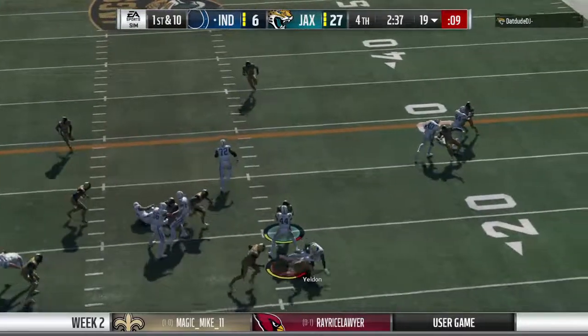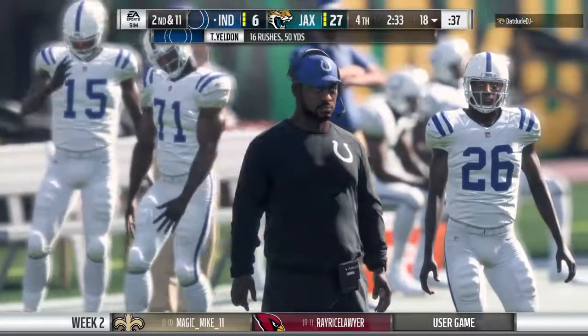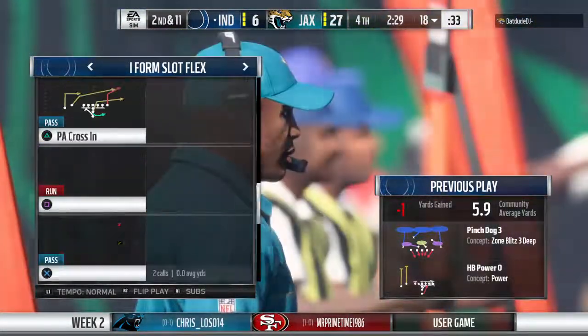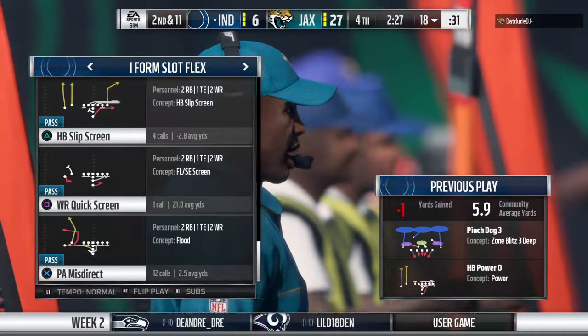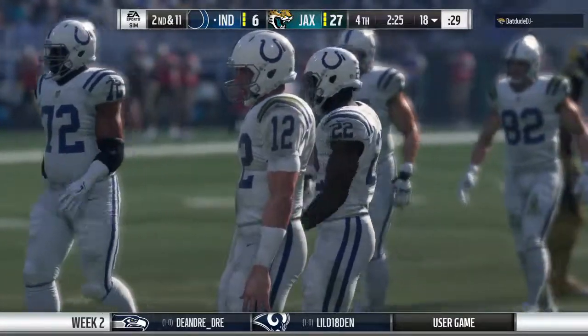Here's a give to Yeldon. And he's going to lose yardage here. Back to his own 18. It's a loss of a yard there, and now second down. Well, that's pretty symptomatic about how things have gone here. That play was just shut down right from the start. And not going to give him a lot of confidence to help turn things around.